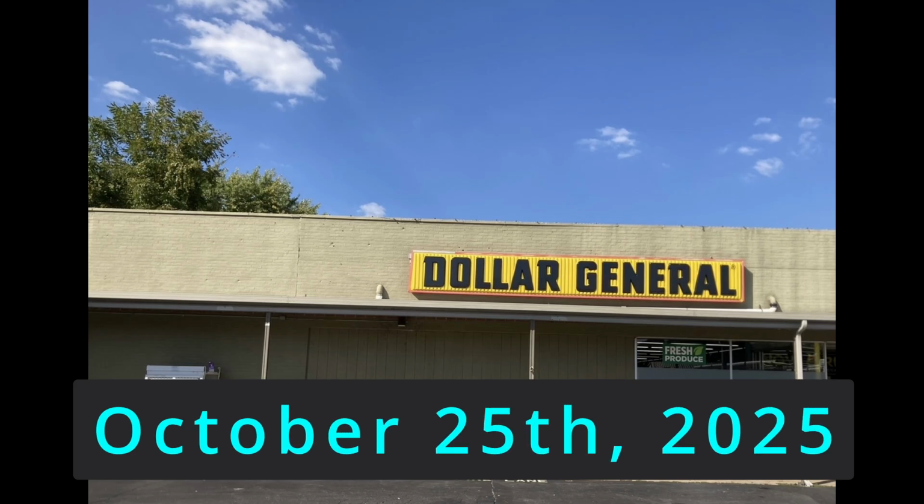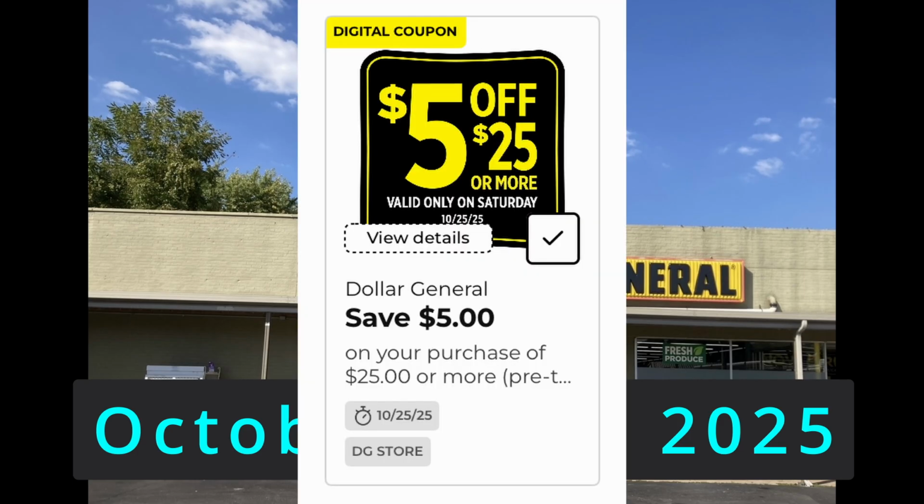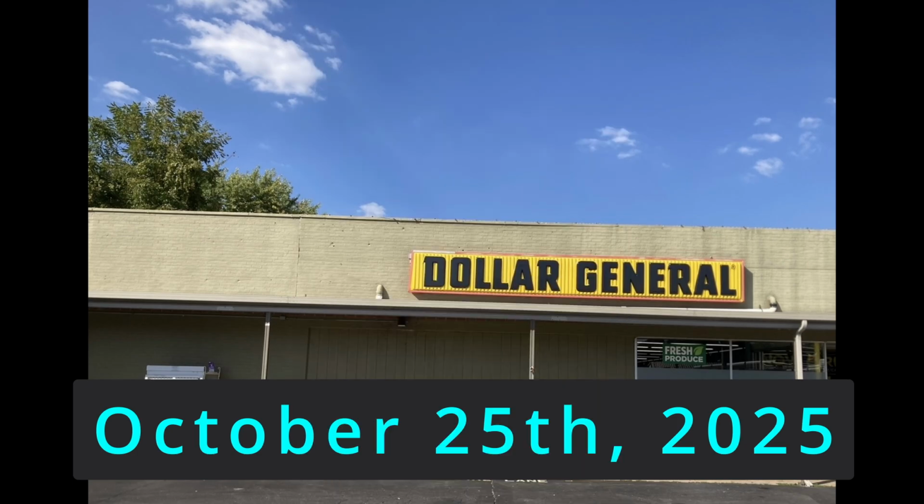This week I'm bringing you some Dollar General deals for Saturday, October 25th. Now you can do these deals any day of the week. You're just going to save the most money on Saturday with the $5 off of $25 Saturday store coupon. And feel free to mix and match and build a deal that works best for you. So let's go ahead and get into the deals.